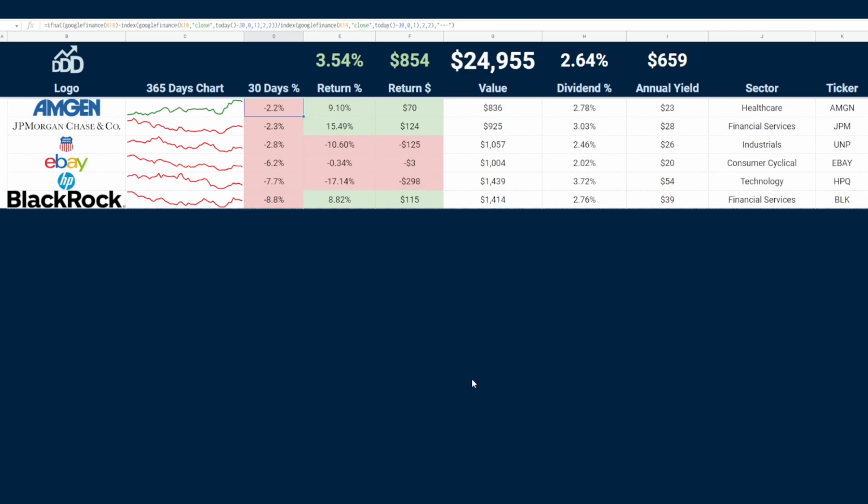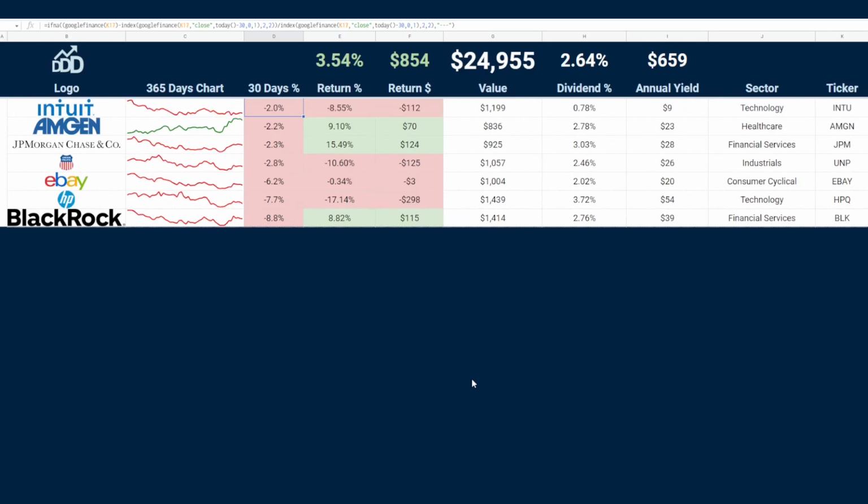After that, we have Amgen, minus 2.2%. They had a real spike up the last 2-3 months, as we can see in the yearly chart here. So yeah, still on a great return, but the last 30 days, minus 2.2%.